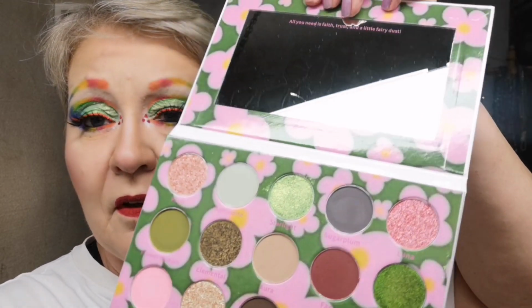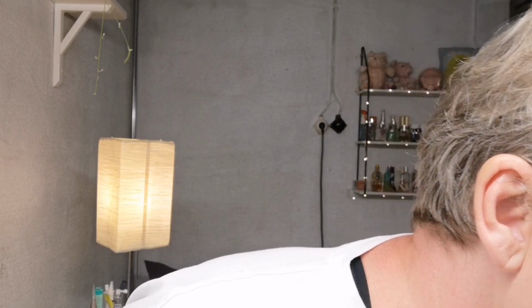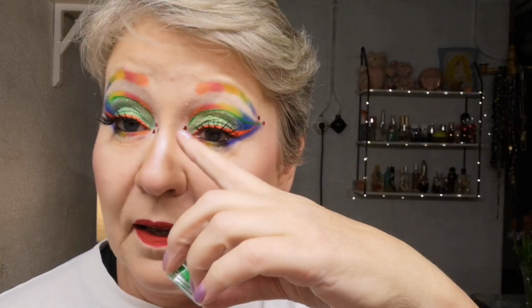I also used a green shimmer on my lid as a base for the glitter called Starlight, that one, from Saint Angel Sinner's A Fairy Tale palette. In the corner, the highlight is this one from BH Cosmetics, the white one called Frosted AF. That line in the crease is the Courage Cake It liner from Attitude Cosmetics, and the actual eyeliner is also from the same place, Energy.